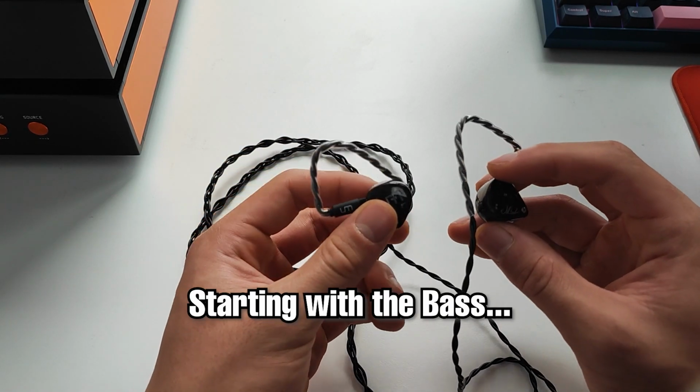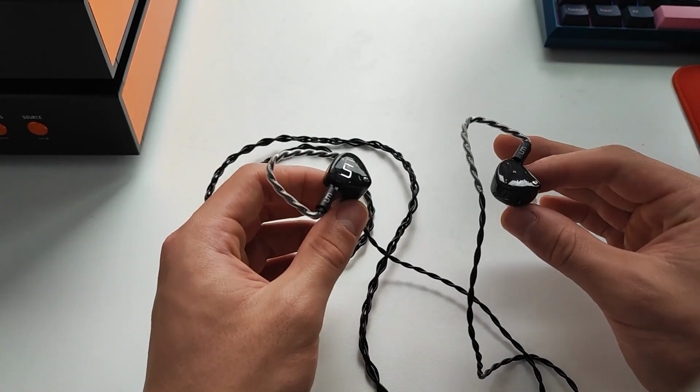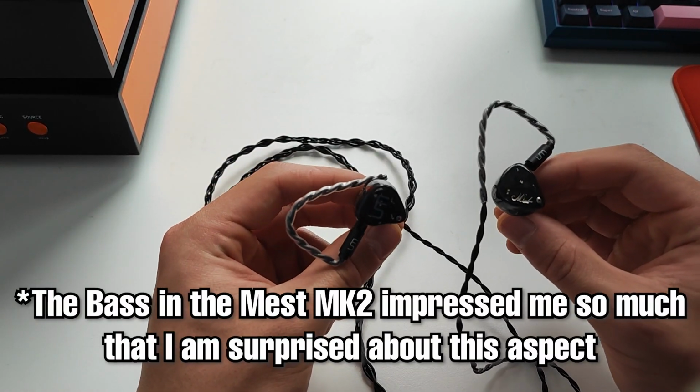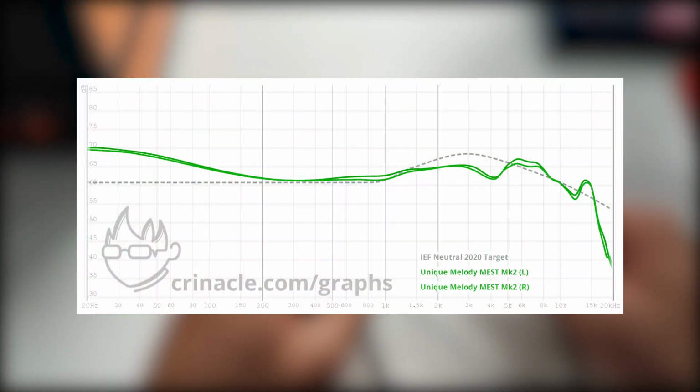So starting with the bass as per usual. The Mest 2 is excellent, surprisingly so. In fact, this was the most surprising aspect of this IEM to me. And I'll throw up the frequency response graph here now on the screen so you guys can see.